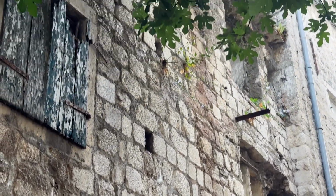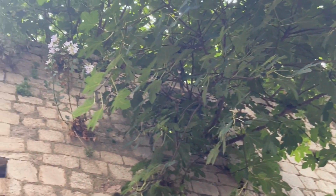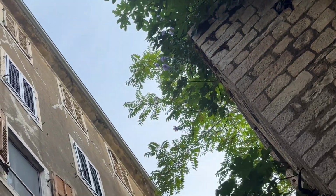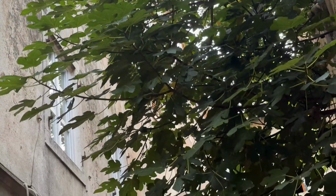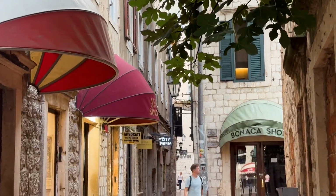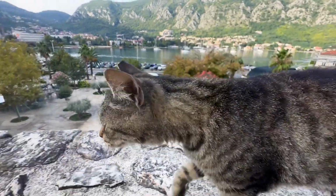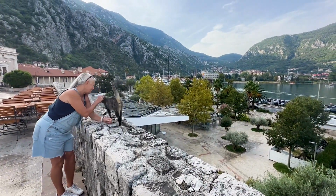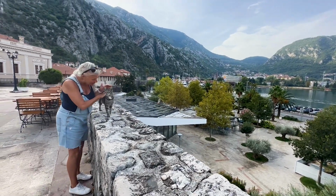For whatever reason, we've come across lots of derelict buildings from Croatia, Bosnia, and Montenegro, and it seems strange, but fig trees are the things that seem to grow up through them the most, which I think is really quite beautiful. There are loads of cats in Kotor. It's got a cat charity to help look after them all, and it's even got a cat museum dedicated all about them. Wow. I know.